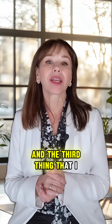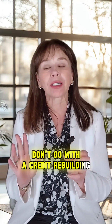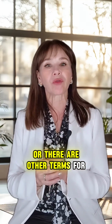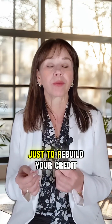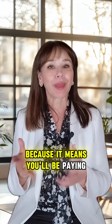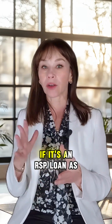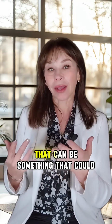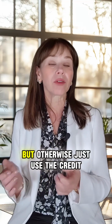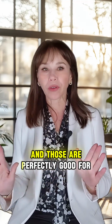And the third thing that I would suggest is don't go with a credit rebuilding loan, or there are other terms for it, but there's no reason for you to get a loan just to rebuild your credit because it means you'll be paying interest for something you don't actually need. If it's an RSP loan, as long as it's reporting to the credit bureau, that can be something that could help. But otherwise, just use the credit cards as I mentioned, and those are perfectly good for rebuilding your credit.